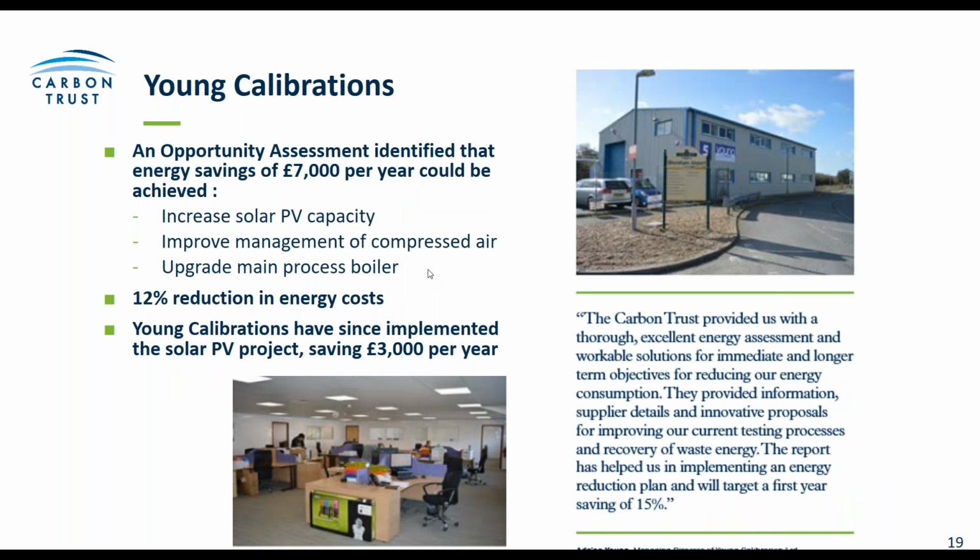Final case study example that we'll run through this morning is for Young Calibrations. So this was a site where it was essentially a thermal fluid and component testing facility. Again, we carried out an opportunity assessment for the business, where we identified that savings of £7,000 a year could be achieved.